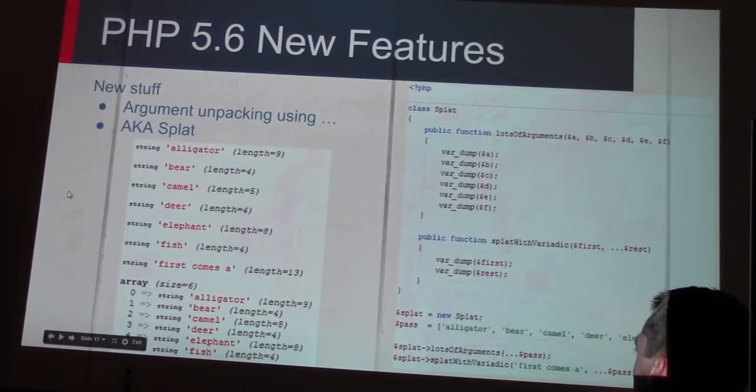This is the splat here. Your class gets lots of arguments, right? The splat is kind of the opposite, where you pass it into the method. You can pass it an array or an iterator. So instead of having to type out all those variables one by one, you can just do a splat, and it'll unpack those array values as arguments.